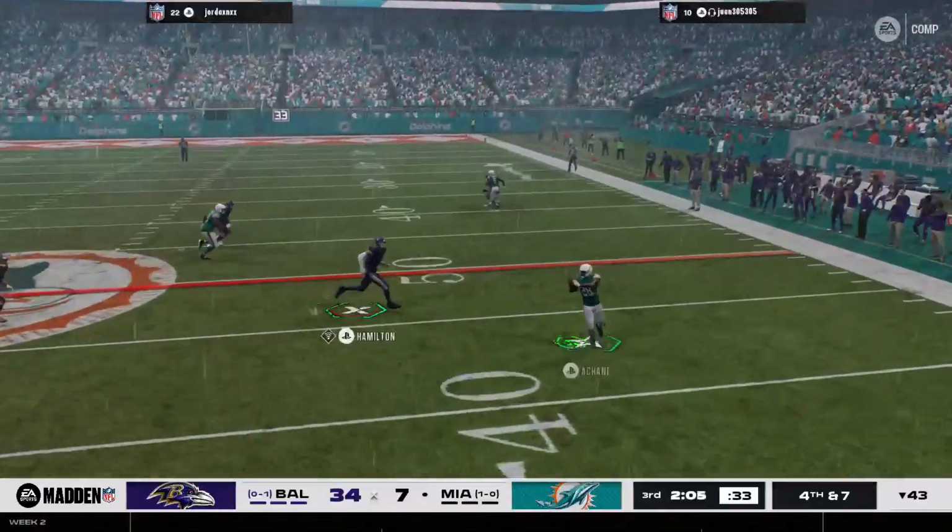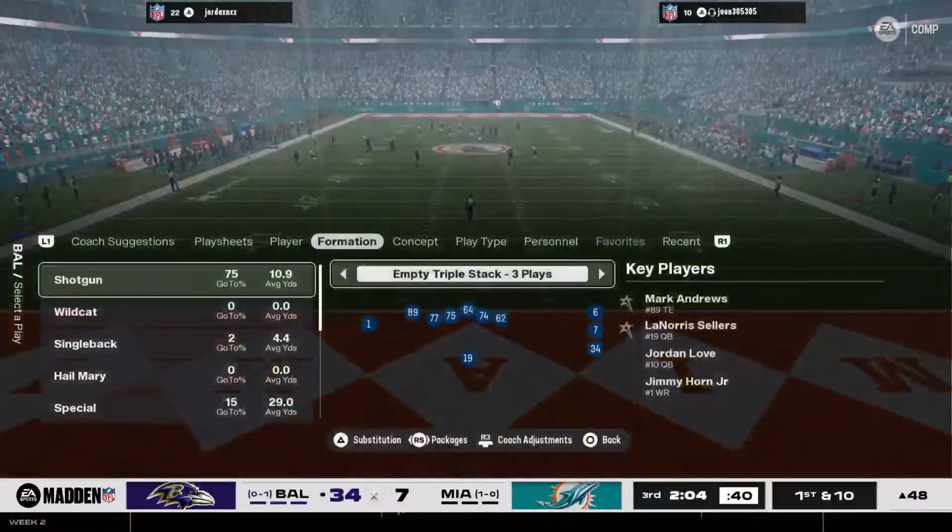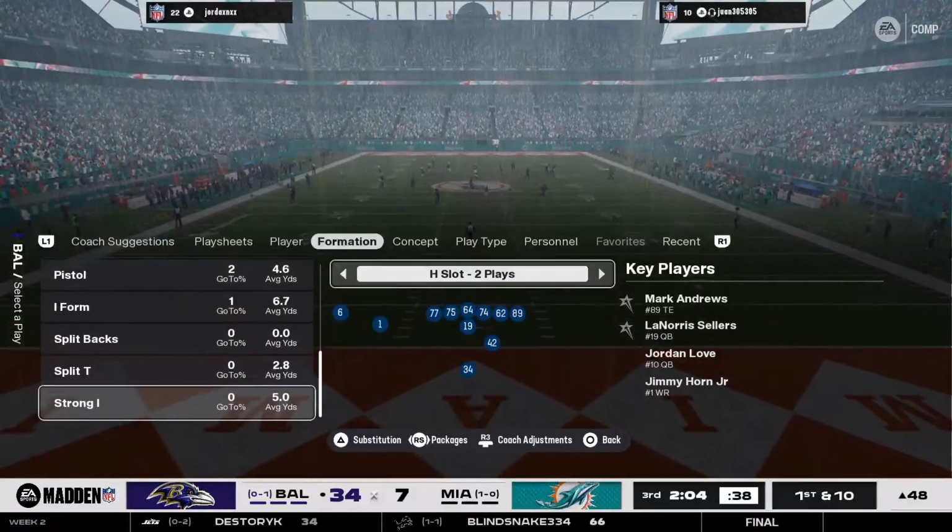Tagovailoa to throw on fourth down. Throw is caught by the back. And they'll watch him go out a ways from that marker, partner. And that's a turnover on downs.